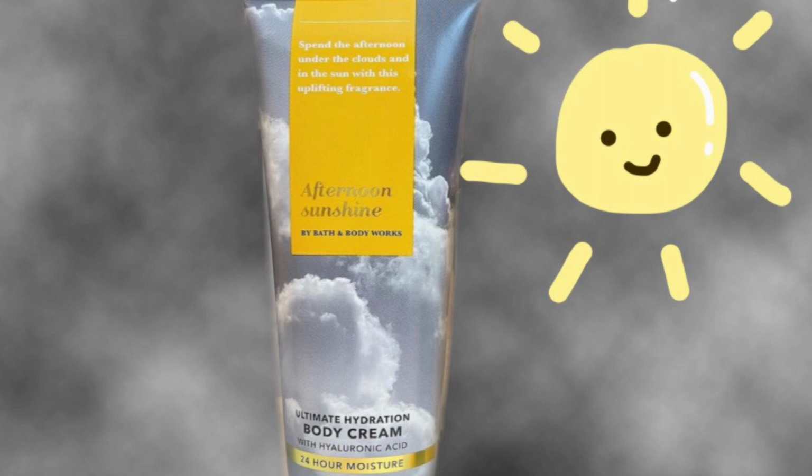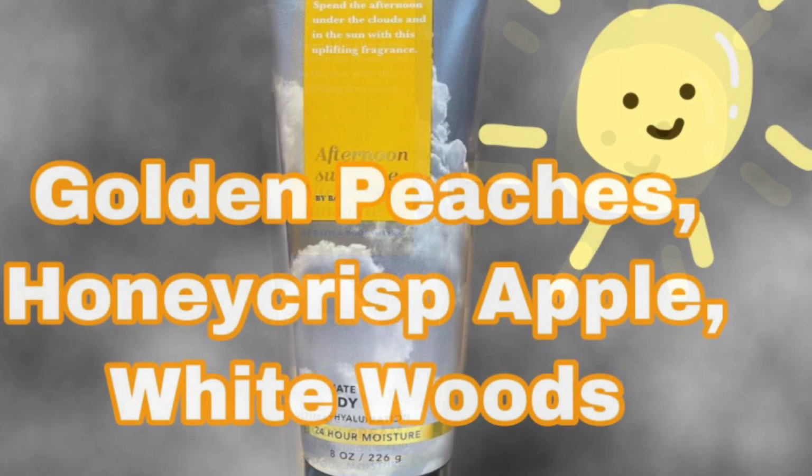So the first one is Afternoon Sunshine. And it says, spend the afternoon under the clouds and in the sun with this uplifting fragrance. And it's got like a yellow-gray vibe. And the scent notes are golden peaches, honey crisp apple, and white woods. So this one sounds kind of like a fall scent, which is why I think it was out in the fall, or they just never brought it out, or it's back for the semi-annual sale. Like, I don't know. I'm kind of confused because I feel like I've seen this scent in the past before.